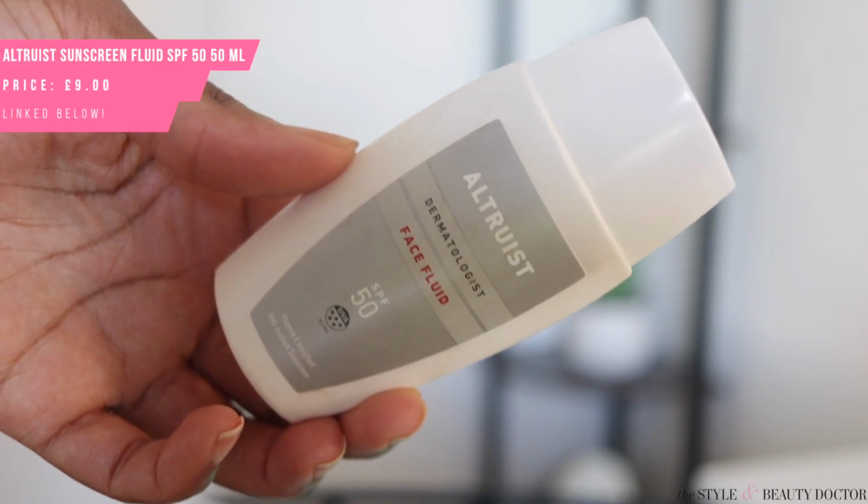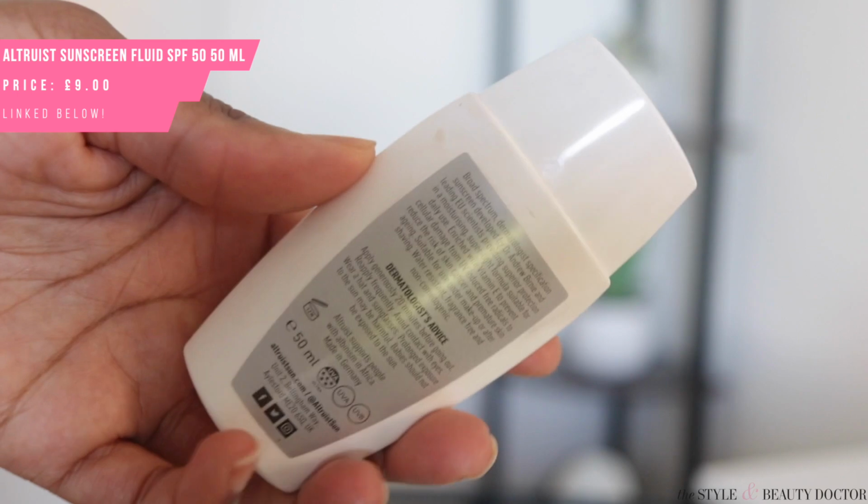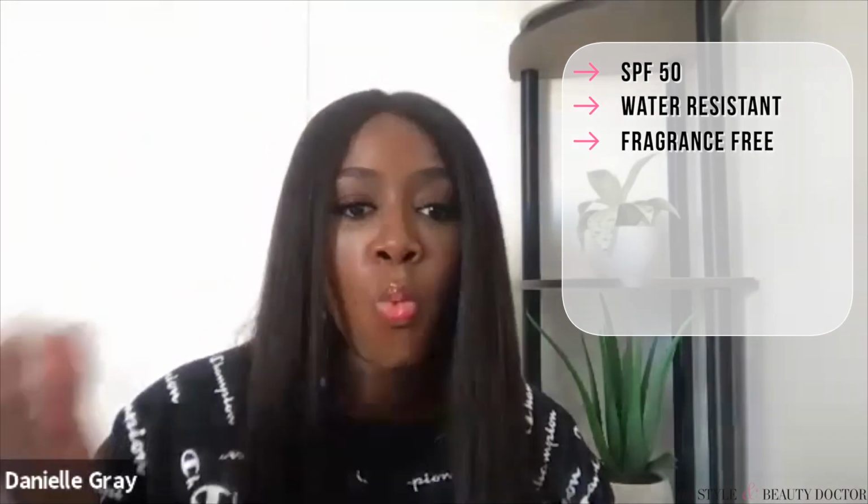All right, so I figure we will start with, I'm not even sure what to start with. Let's start with the face fluid. So the face fluid, ALTRUIST dermatologist face fluid SPF 50, water resistant, fragrance free, and it also says it's non-comedogenic. So what was your experience with this?